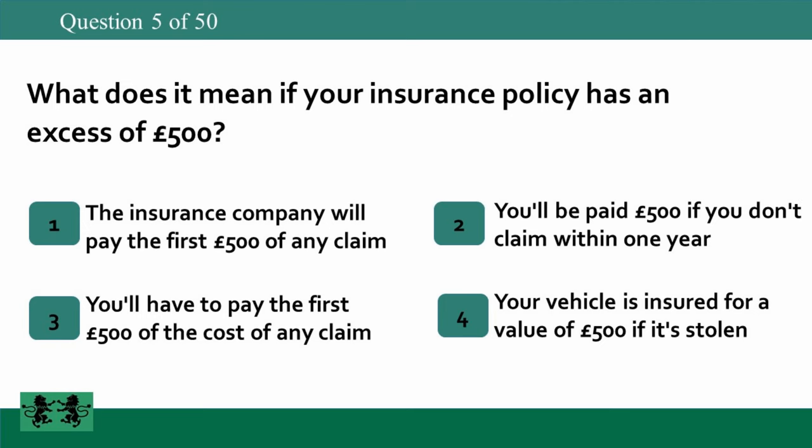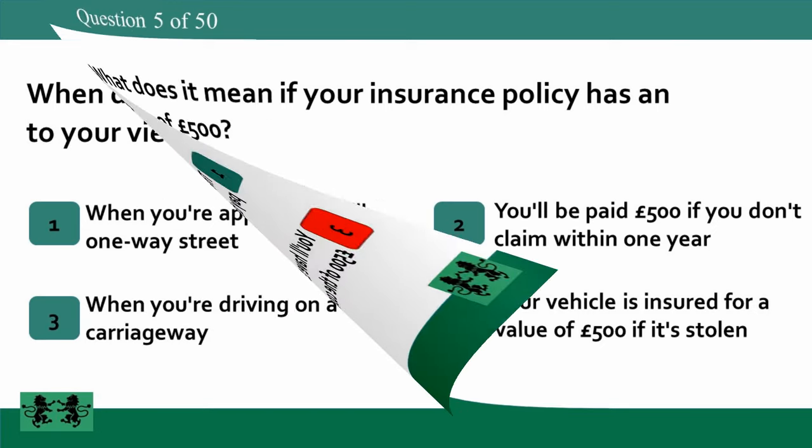What does it mean if your insurance policy has an excess of £500? 1. The insurance company will pay the first £500 of any claim. 2. You'll be paid £500 if you don't claim within 1 year. 3. You'll have to pay the first £500 of the cost of any claim. 4. Your vehicle is insured for a value of £500 if it's stolen. The answer is 3. You'll have to pay the first £500 of the cost of any claim.